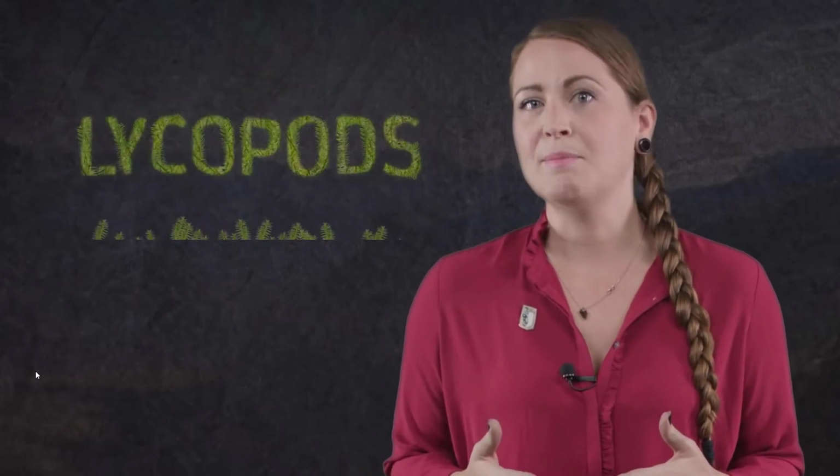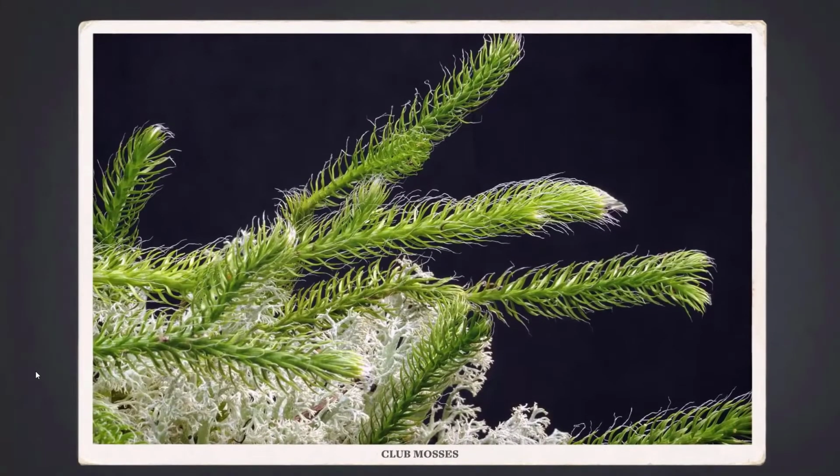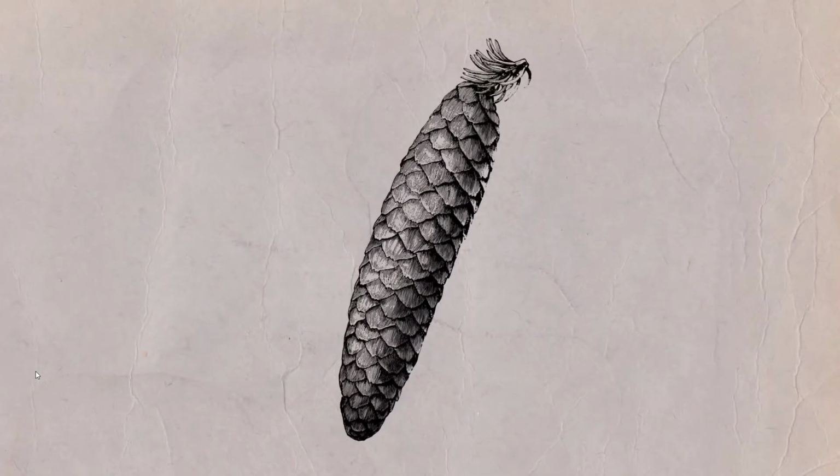For one thing, they had no need for seeds. This is because scale trees were a type of plant called lycopods, which originated way back in the Silurian period, before seeds were even a thing. Some lycopods are still around today, like the low-lying, water-loving club mosses and quillworts. But instead of having seeds, these plants reproduce by releasing tiny, single-celled spores. Scale trees produce cone-like pods that drop their spores into the water below, to be whisked away to the nearest patch of soil.